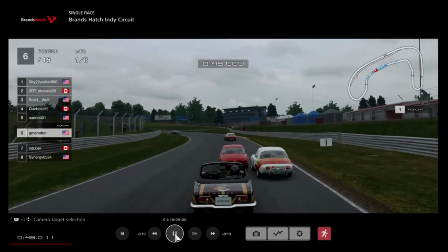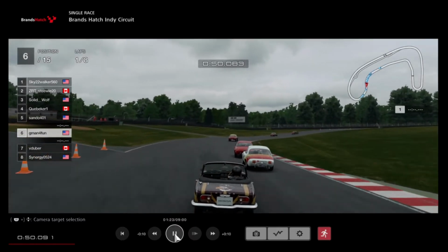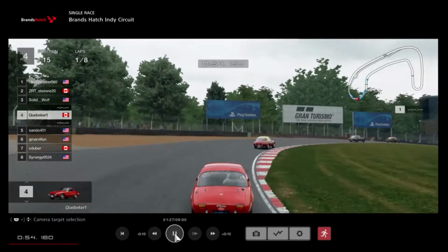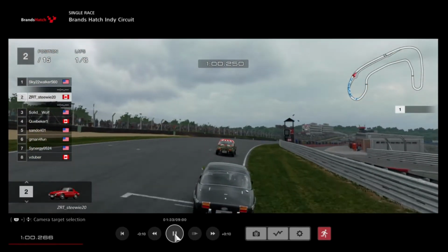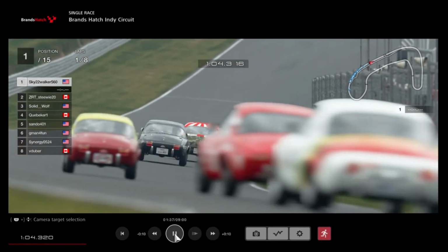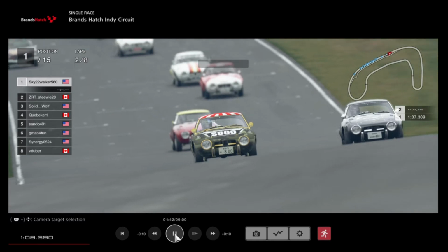G-Man trying to get by Sando. Eight laps here again. Moving up front through the pack. No changes there. 1, 2, 3. Ahmed, Stewie, and Carlos.